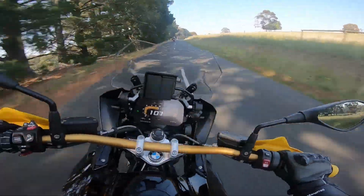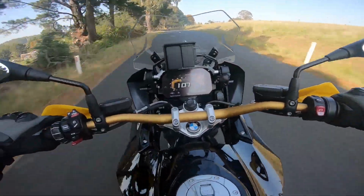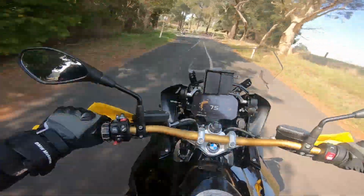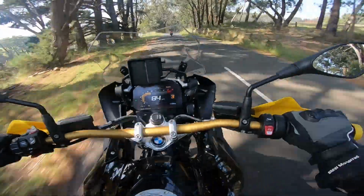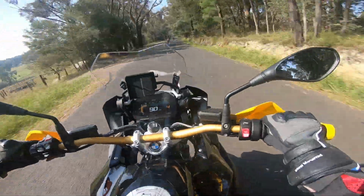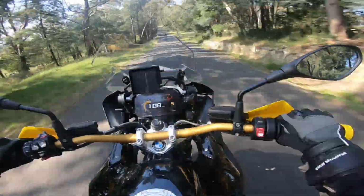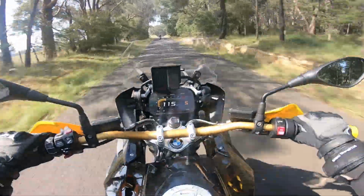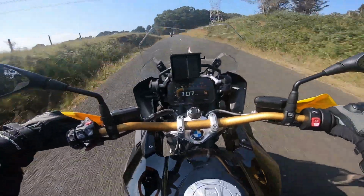It's well known that GS's are great wheelie bikes, and I've just been told that it's a little bit friendlier for wheeliers now. The Dynamic Pro mode, if you tweak the settings a little bit, will let you do some mad wheelies without turning the traction control off completely, which is really cool.